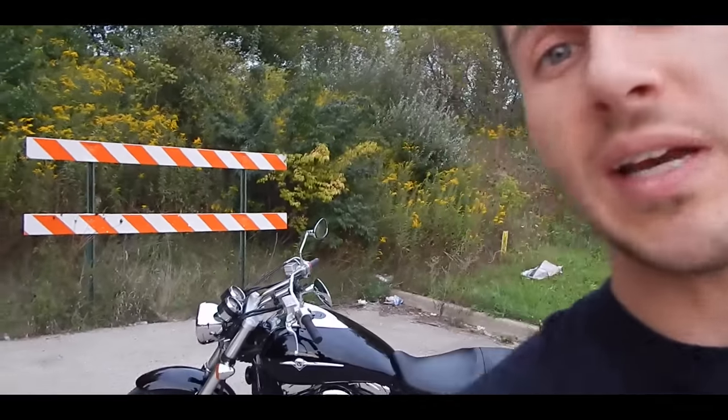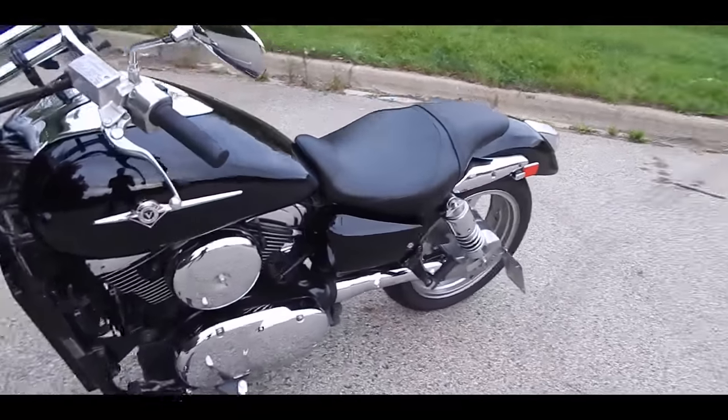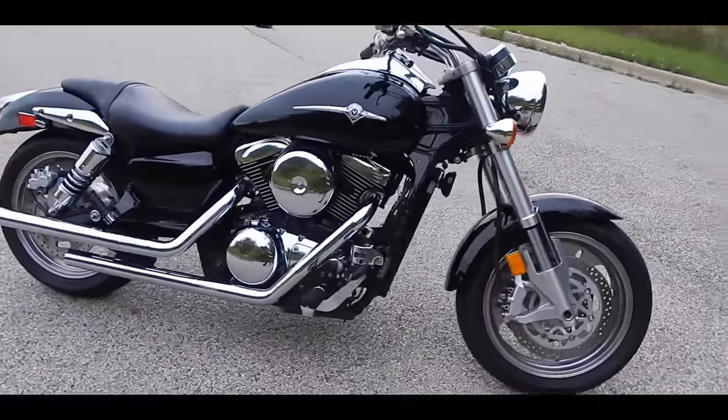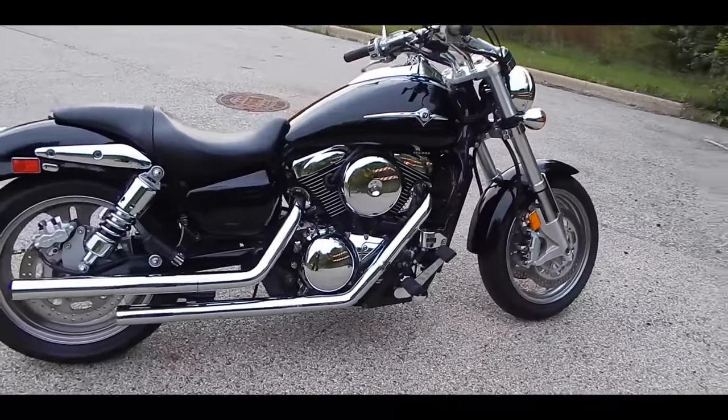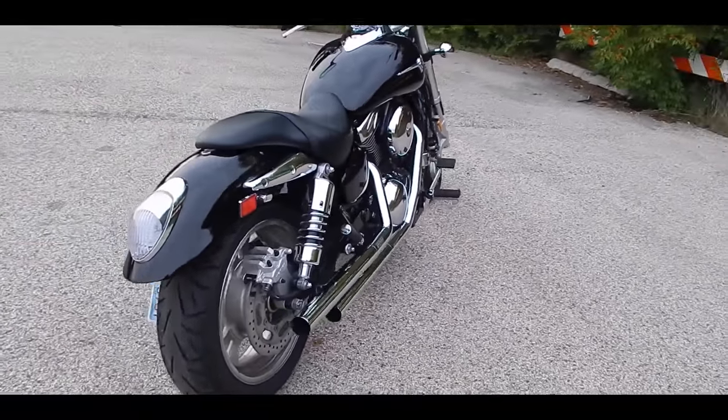Today I want to show you my 2005 Kawasaki Vulcan Mean Streak 1600. I just got this bike a few months ago. As you can see, it's black with chrome accents, 4.5 gallon gas tank. I did buy this bike used. It just turned 10,000 miles.